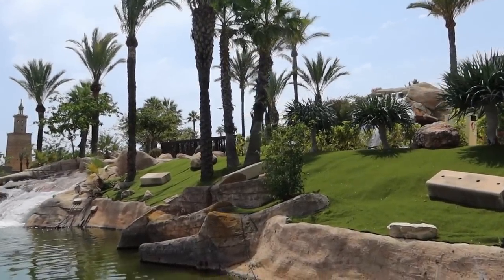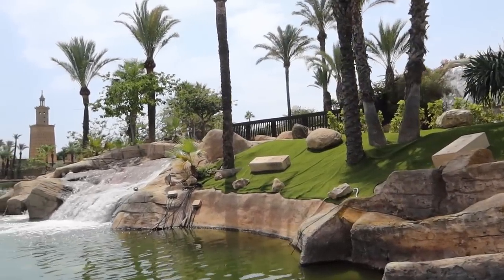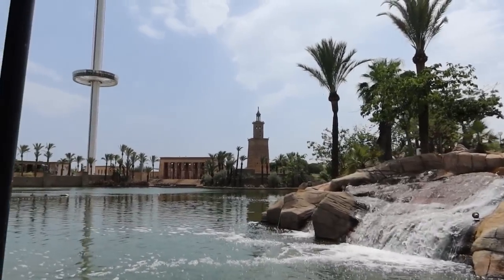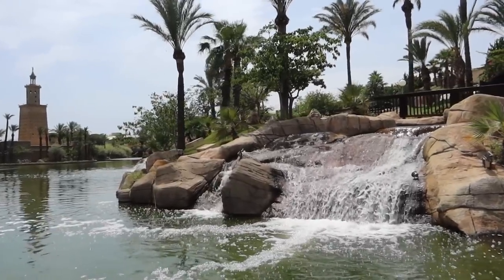And let's go on a nice relaxing boat trip now. Yeah, I think it's about a 15-minute ride. Taking in the sights and sounds of beautiful Terra Mítica. Great park, very underrated in my opinion.